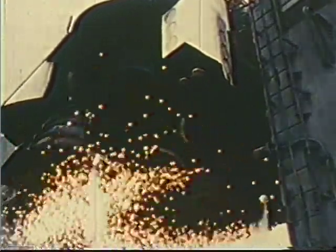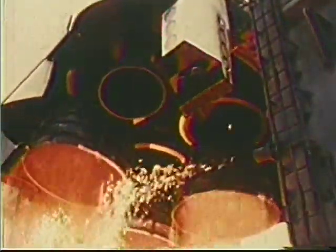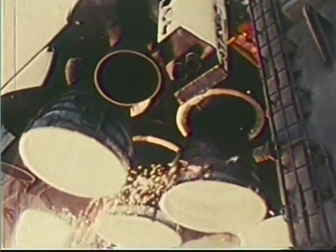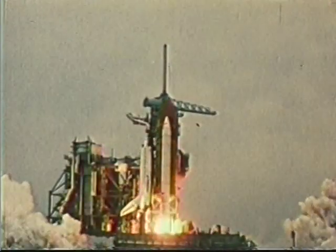You'll see just prior to launch these hydrogen igniters to pick up any stray hydrogen to prevent explosive mixtures. You see the main engines light at about 6.8 seconds prior to launch. They will spool up, become white hot and stable, and then at 0 the solid rocket boosters will ignite. And once they ignite, you know you're going to be going someplace for 2 minutes, and you hope it's in the right direction.